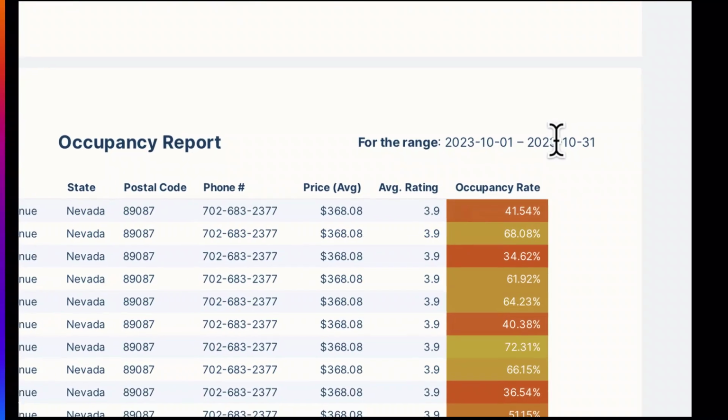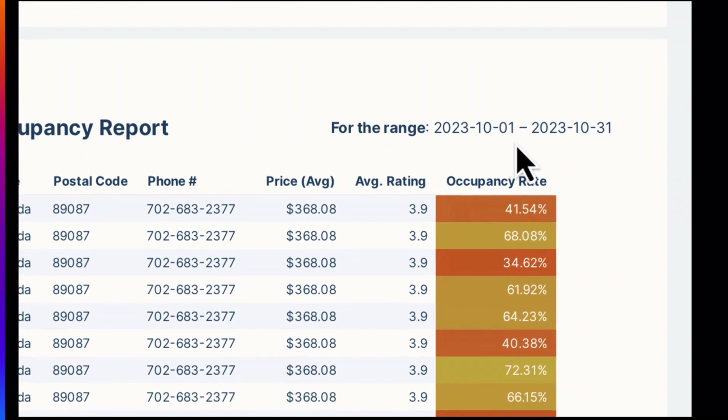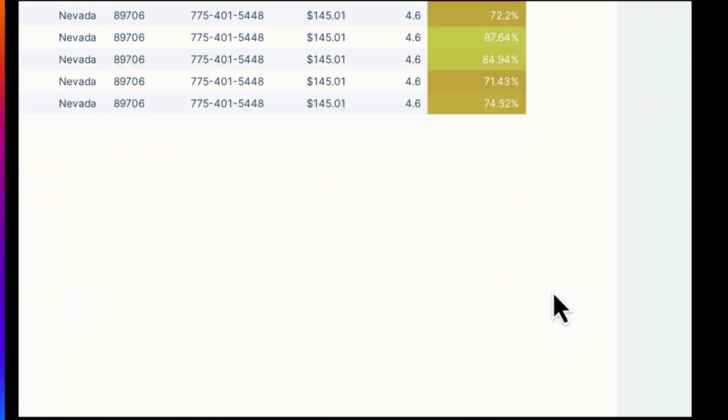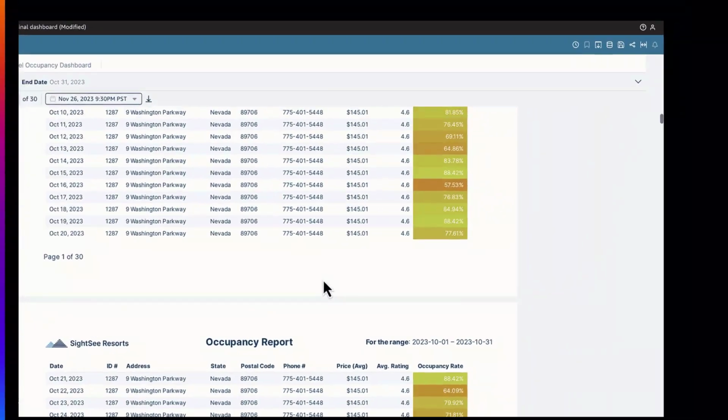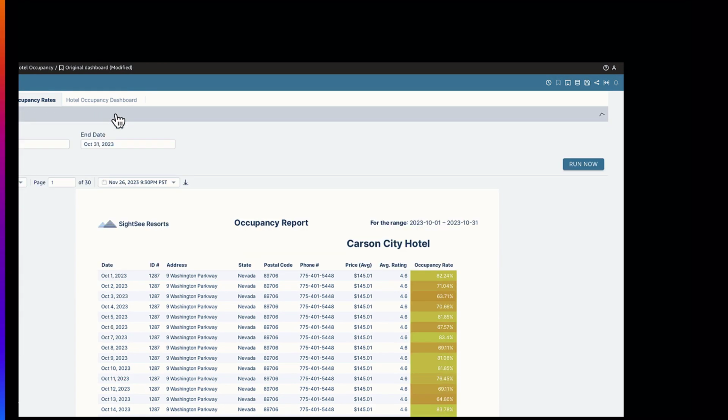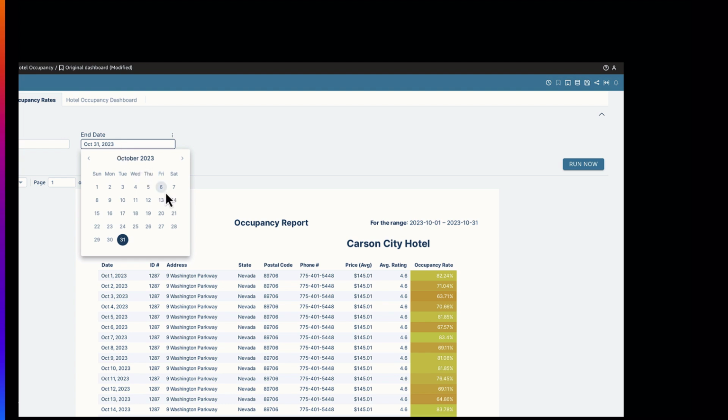In this particular case, the author has specified a date range of the entire month of October. But let's say I, as a user, just want to focus on the first 2 weeks in October. This is where prompted reports comes in. Now, with prompted reports, I'm able to provide, as a user, the option to be able to control what is this date range. The author can similarly provide additional options, such as property name and other characteristics or other attributes that they may want the user to select on or filter down.